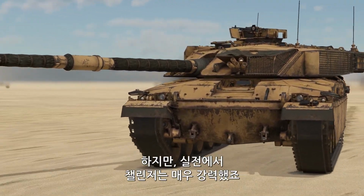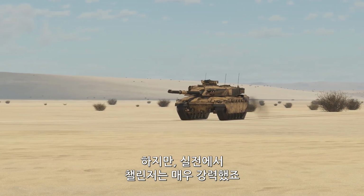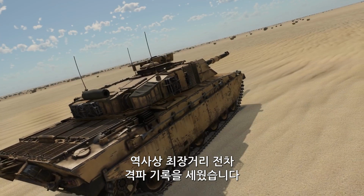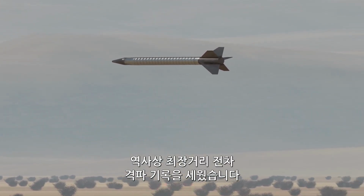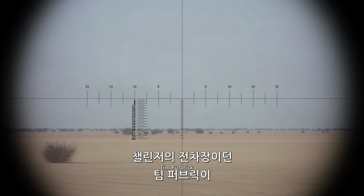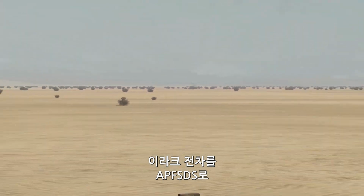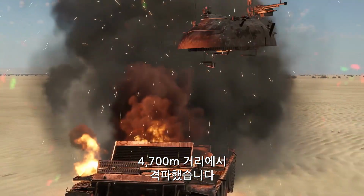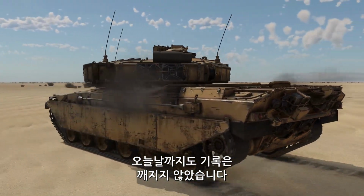On the other hand, the Challenger was undeniably very effective in actual combat. Among other things, it managed to score the longest operational kill against another tank in history. The Challenger of Captain Tim Purbrick knocked out an Iraqi tank with an APFSDS round at 4,700 meters. This record remains undefeated to this day.